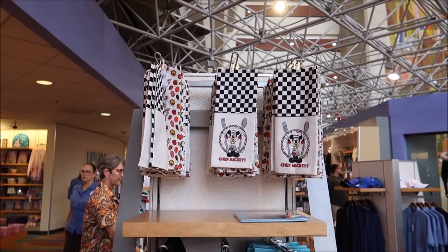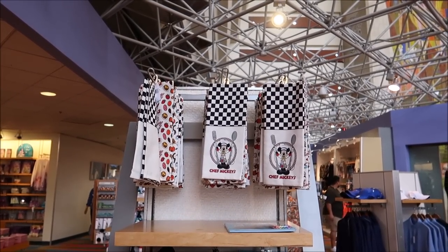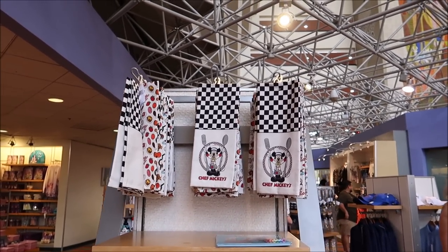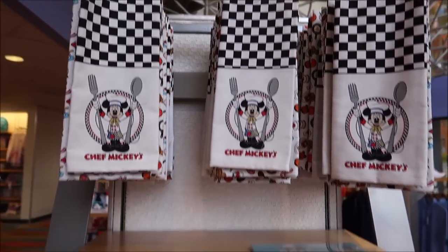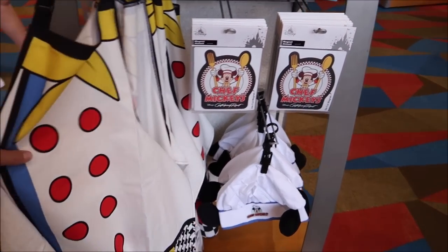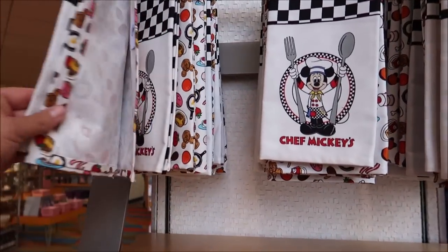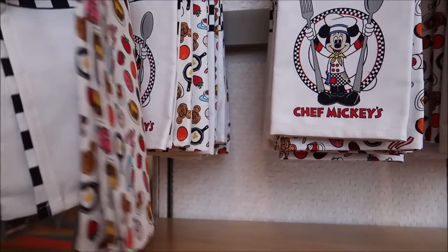Now we're gonna head outside and see what the weather's like. Before we make our way out, I wanted to show you some really cool things that you can actually buy from the gift shop kind of right outside Chef Mickey's. They have a bunch of Chef Mickey's merchandise. Look at this. Got some towels, you got an apron, magnets. Look at this, a hat. Wow, I kind of love all of this. This is really cool. I don't know how expensive these are though. Usually the price is right on the top there, but I don't see any.